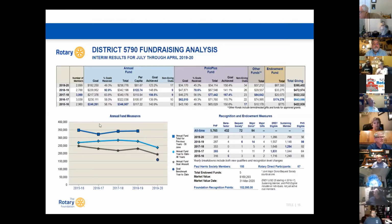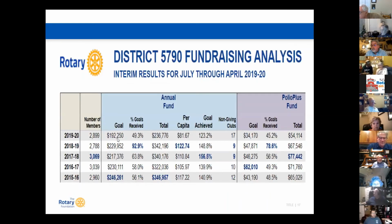But again, with the disruption of the pandemic, it's not a sure thing this year. So this is just a closer look at various things, a portion of the report to give you a little bit of the highlight. Right now we're at $81.67 per capita, and you can see in prior years, of course these were probably year-end figures, so we've got another 2 months, I guess, to try to bring that up to get over 100.